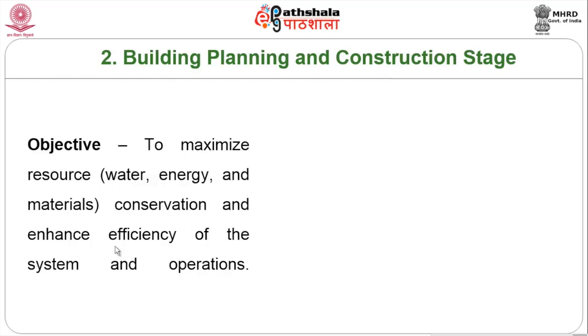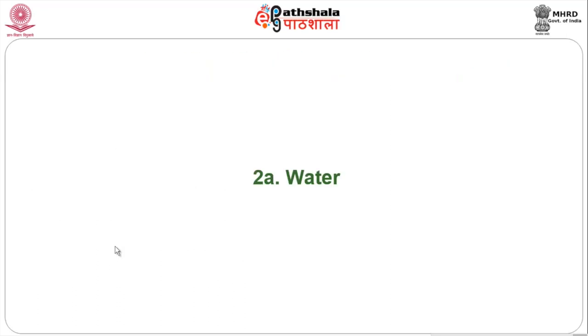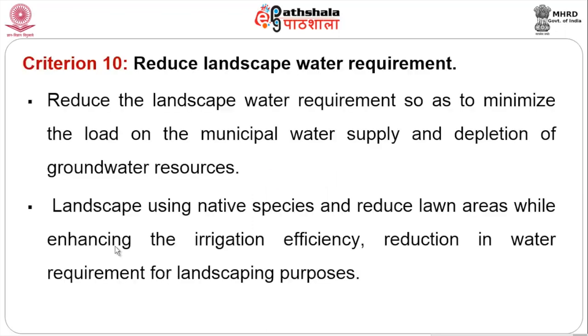Next is the building planning and construction stage. Now, the objective of this is to maximize resources. The resources we have are water, energy and materials, to maximize resource conservation and enhance efficiency of the system and operations. First, we will look at water. What are the ways of minimizing and conserving water?